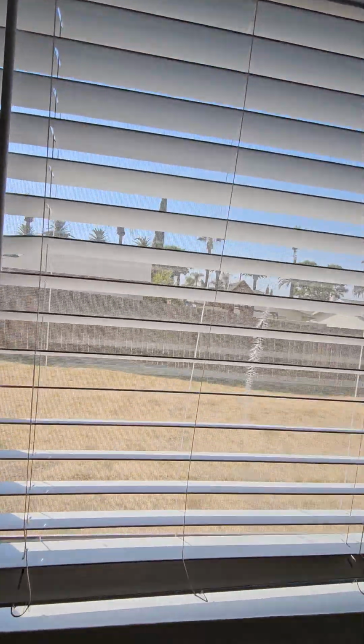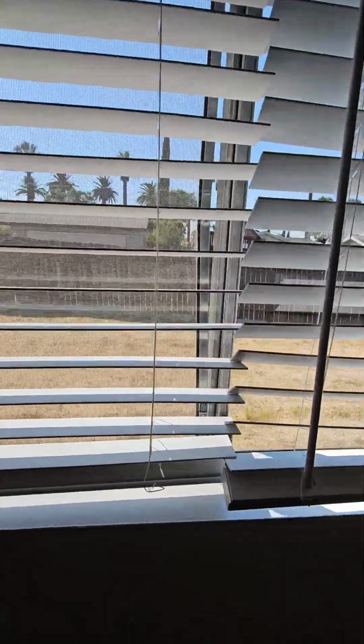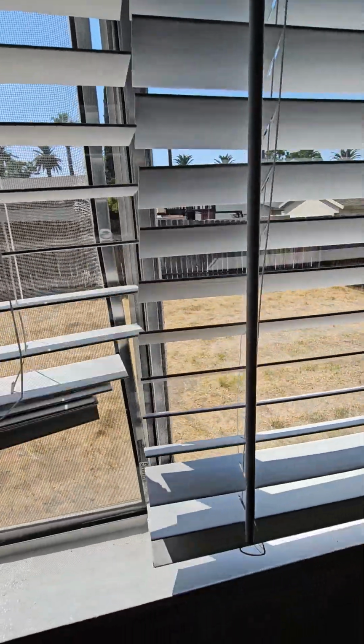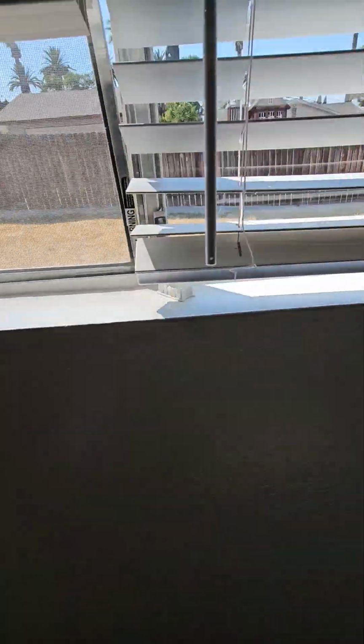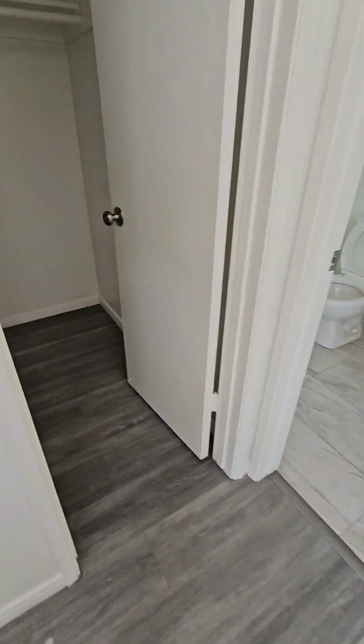This blind has a little bit of a bend on that slot. You can tell the screen is torn. There's a screen, the edges look a little worn as well. There are 2 blinds on this one. Window looks good here. Walls look good.